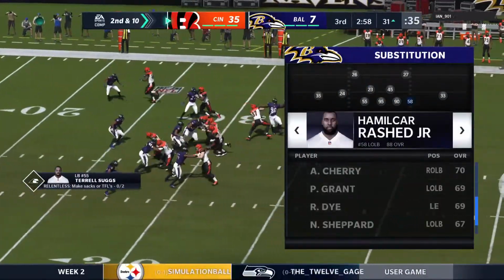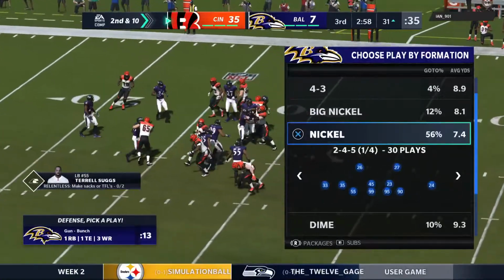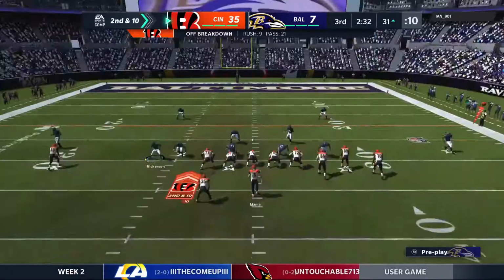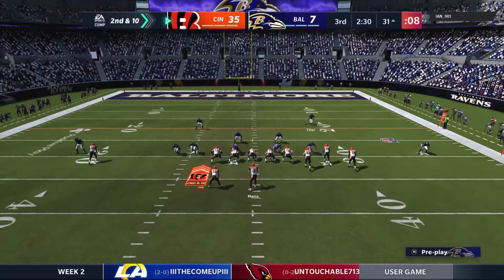Then he got off the end there very quickly to make that play. Yeah, it was almost like the bullet train, wasn't it? I mean, just zoom. Quick, quick, quick. And what a terrific play, holding them to no gain.